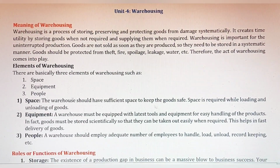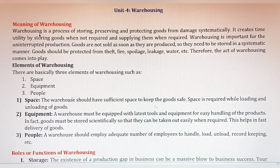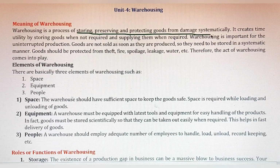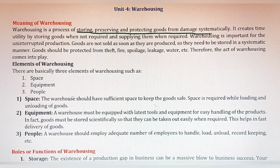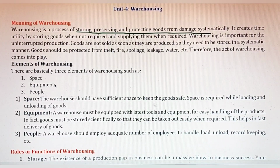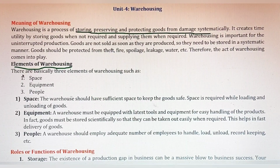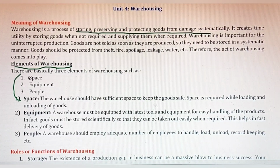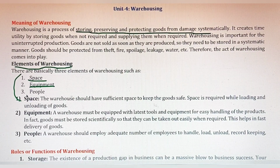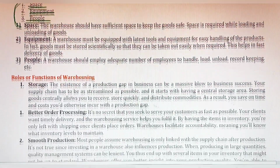We have heard about this, we have learned in class 11, 12 also about warehousing. Basically, it is a process of storing, preserving, and protecting goods from damage systematically. Okay, so this is a very simple definition I have written here, and when we talk about different elements of warehousing, there are three elements. The first one is space, then equipment to handle cargo, and the people who need to work in the warehouses. So like this you can expand this.